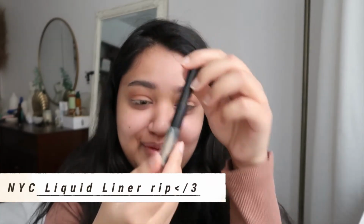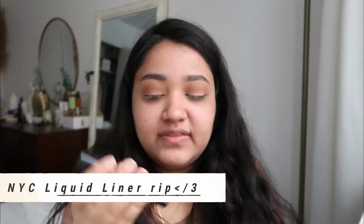Next step is doing a wing liner. Today I'm using, okay, this looks so bad, but I'm using the NYC black liquid liner. This was my favorite liquid liner ever. It was so good. It was super, super black, super long lasting, and it was only $4 at Jeonkutsu, but unfortunately it got discontinued. I don't know why everything I like literally gets discontinued. But I'm gonna use this today. This is the last bottle that I have, and it's probably gonna be the last bottle I have ever. So if you guys have any recommendations for really good, black, long-lasting, drugstore liquid eyeliners, please let me know in the comments because I need a new brand.